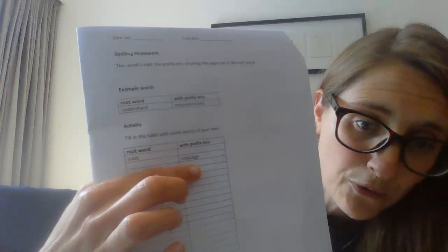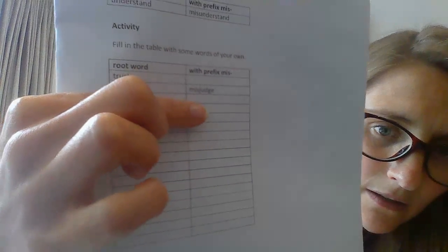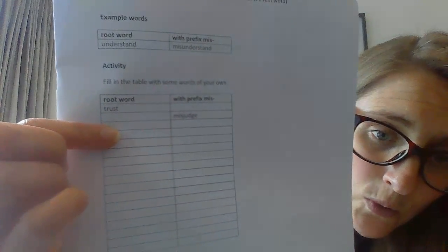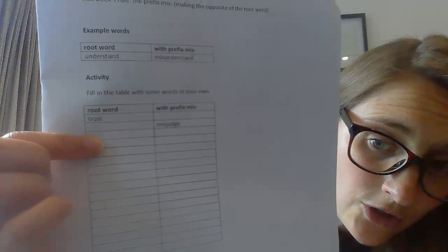There are lots of words, actually, quite a few that you could do. So in your Garfield spelling booklets, you've got the grid to fill out. So you can see, oh, there you go. Yes, understand, misunderstand. Trust, with the prefix, it would become mistrust. This one's given you the prefix on the front. If you can see, it's a bit blurry. Misjudge. So if we took the prefix off, the root word would become judge.